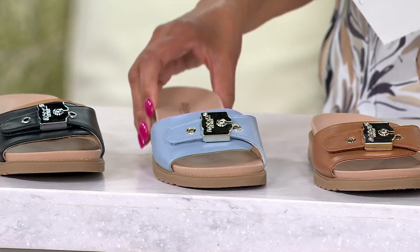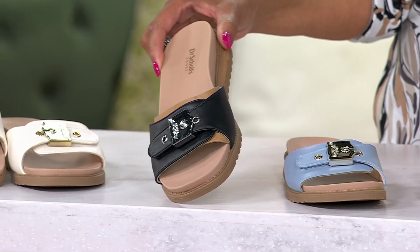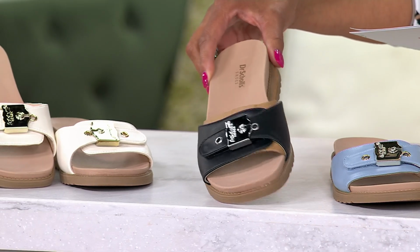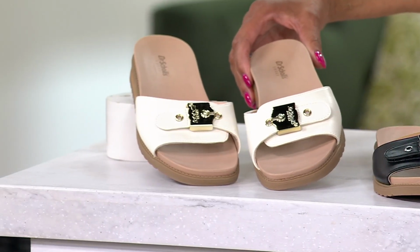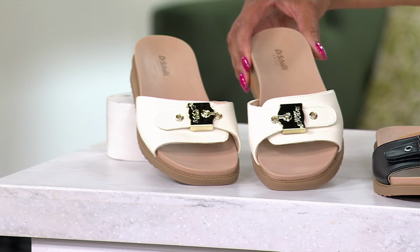Isn't that nice? Very denim friendly. And then we also have the Island Icon Dr. Scholl sandals for you in black. And black, by the way, and silver metallic are the two that have the silver tone buckle detail. The others have gold tone. And then our final choice is called tofu. And tofu would be your bone or ivory color.